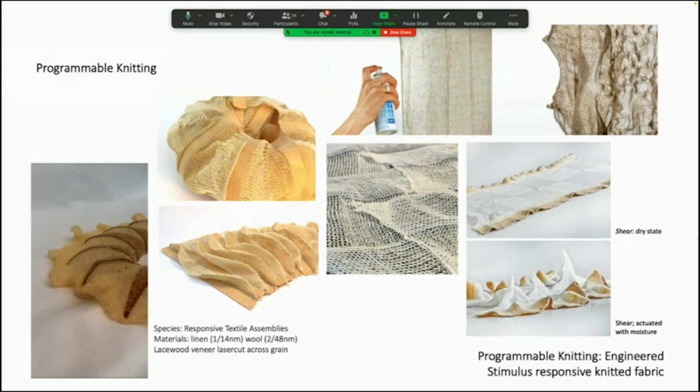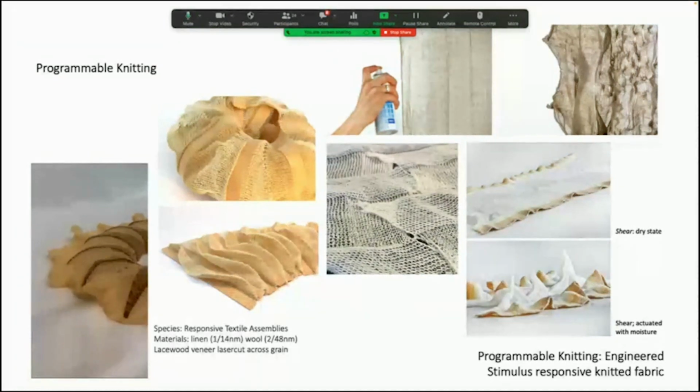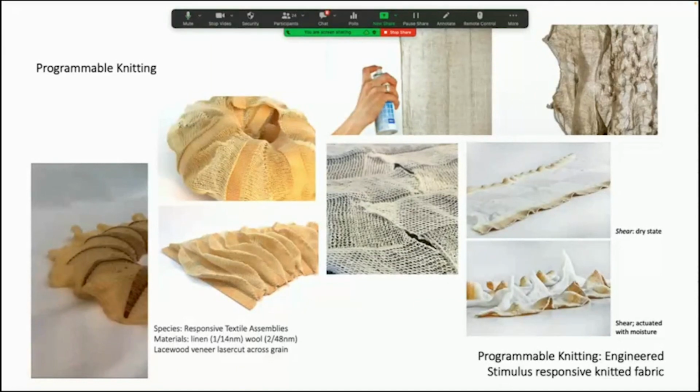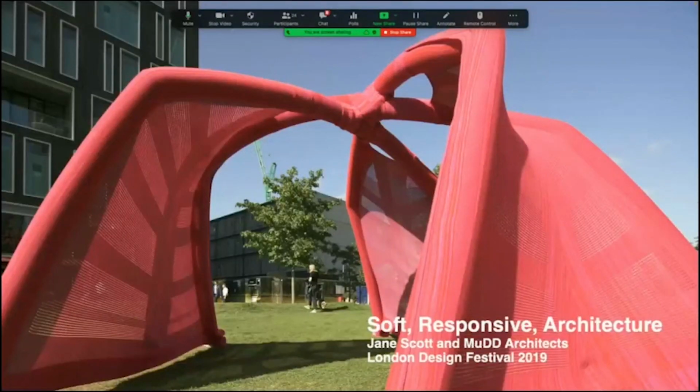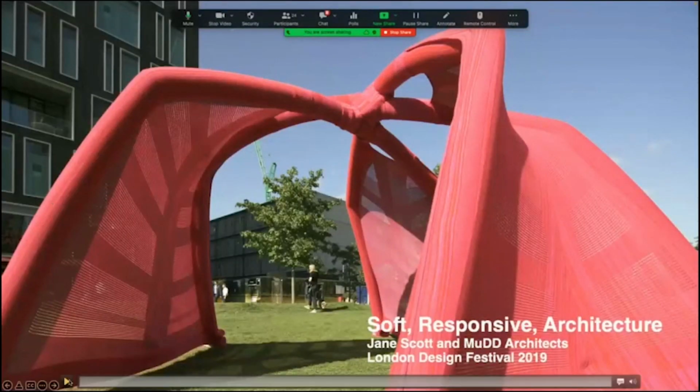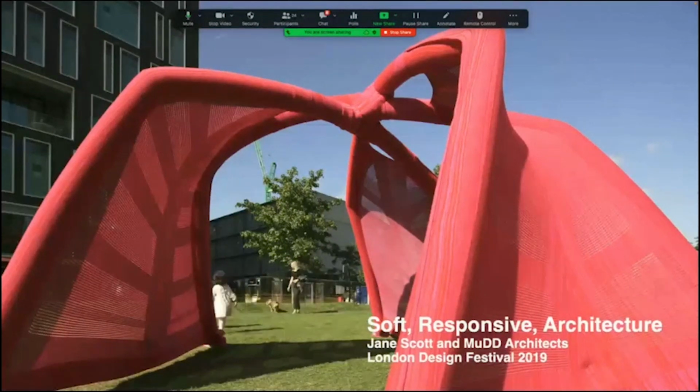So this was a moisture-responsive system that I developed during my PhD, really just to bring this system to life, to really demonstrate how biomimicry could be used within the field of smart textiles. And at the same time, I was really interested in the potential of knit as an architectural material. And I was thinking about this from two directions.